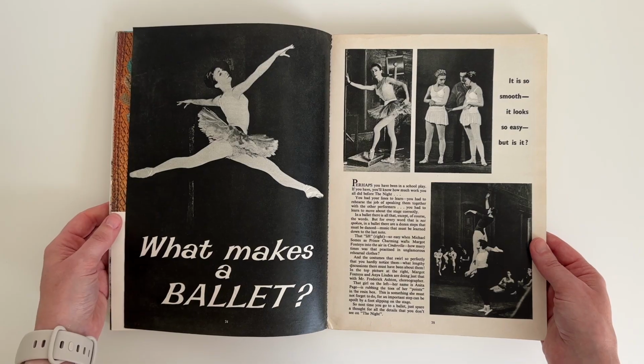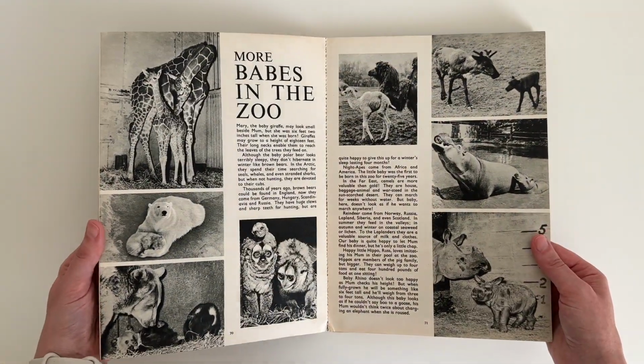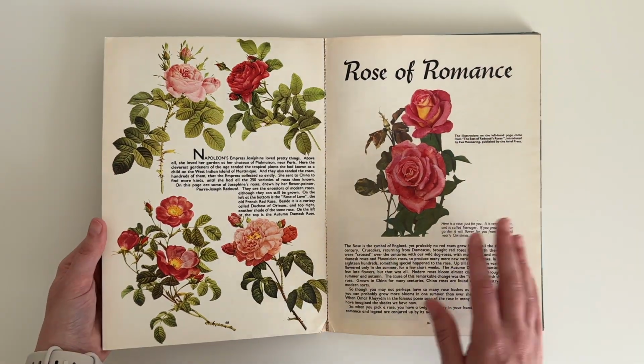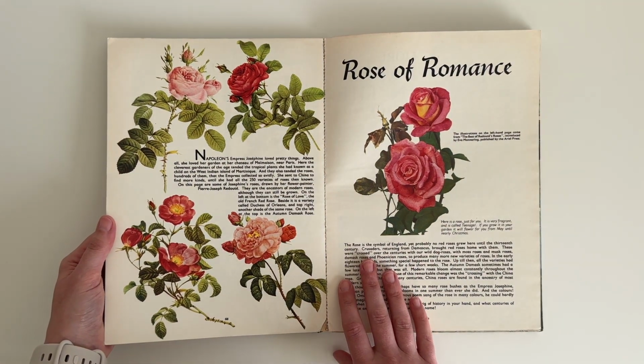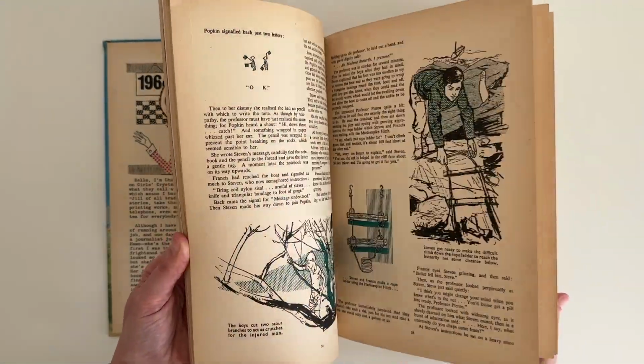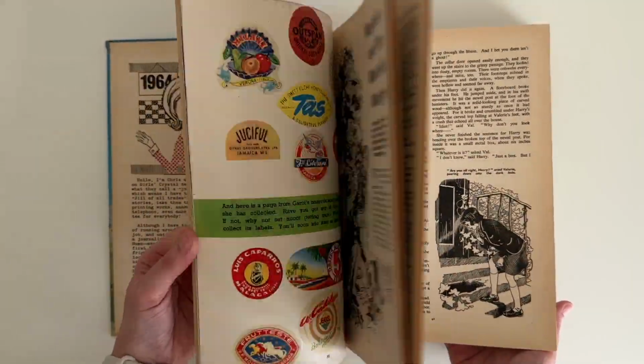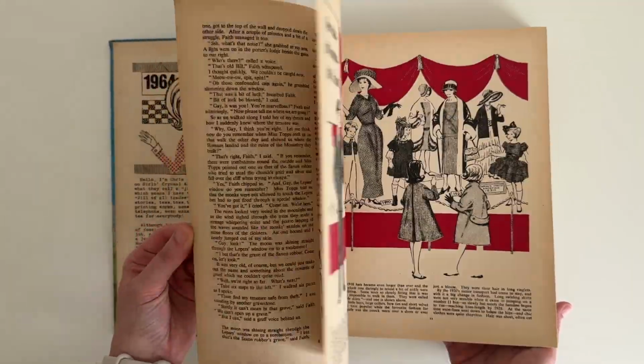I really liked this ballet page. And I thought this page was really beautiful. And I don't have anything like this in my collection, so I thought it would be really nice to add one to it.